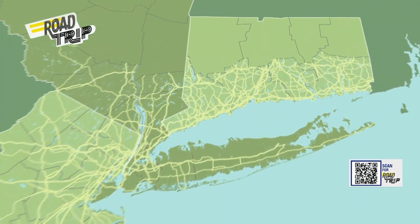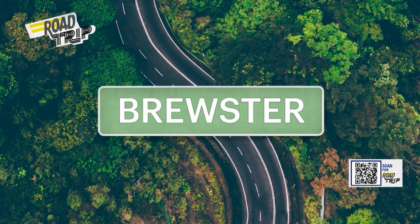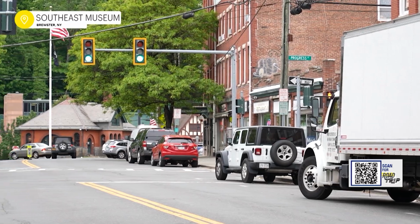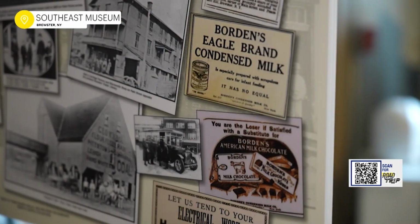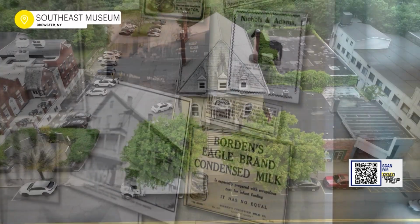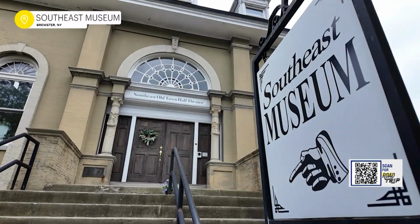Our next stop, Brewster's own time capsule, where a historic town hall unlocks the stories of the past. Brewster is rich in history and in culture. Our next stop, the Southeast Museum on Main Street. This is the history of Brewster and the town of Southeast. This is the old town hall, 1896, used to house a jail, police department, a teen canteen upstairs, theater.